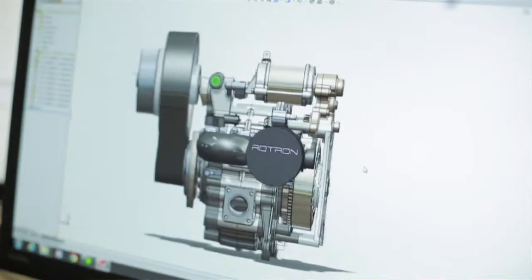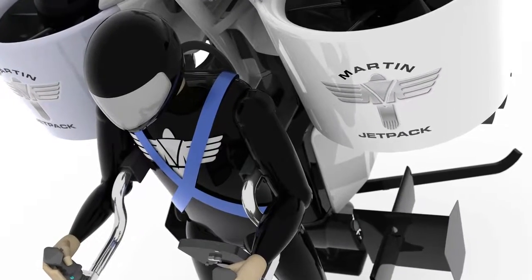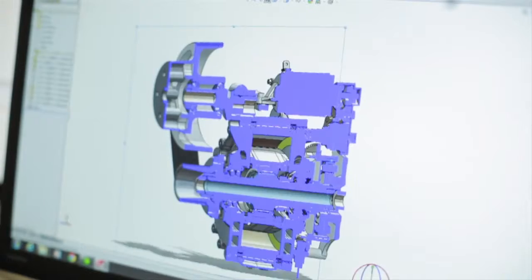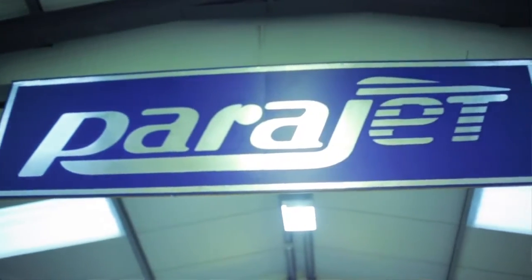The driving force for our company is about making extreme power solutions to forward the dreams of people's imagination. From things like the Martin Jetpack, which I think is used on the cover of SolidWorks on the 2015 edition, through to things like generator sets for all sorts of applications across the world. So we started off making paramotors, which are backpack aircraft, and the essence of the company was really about having fun. It was about trying to make products that would allow people to have fun and go and enjoy flight.